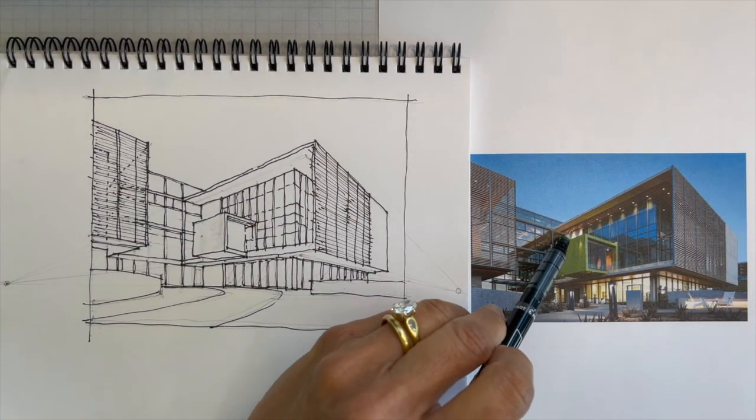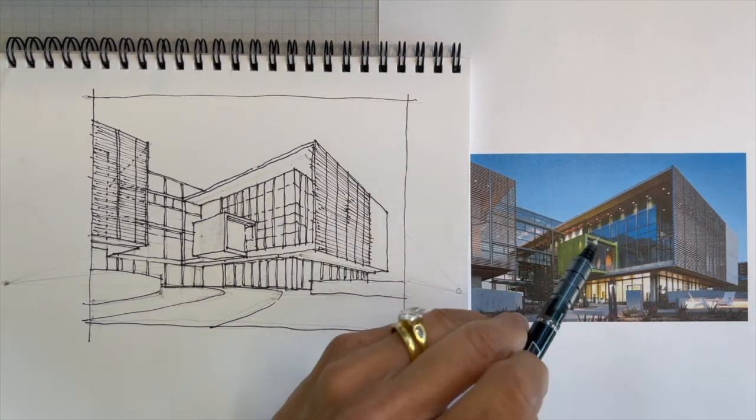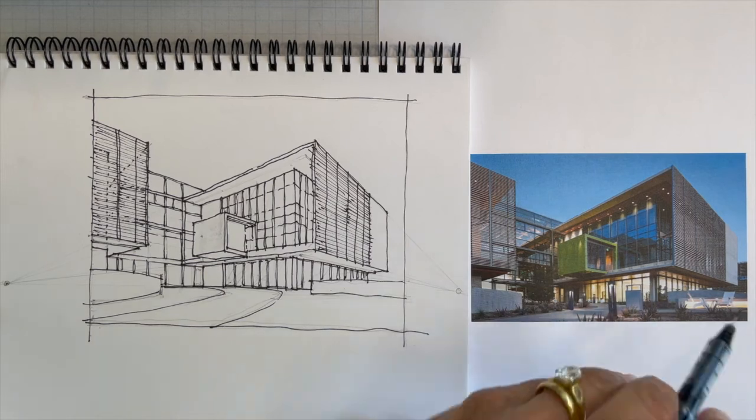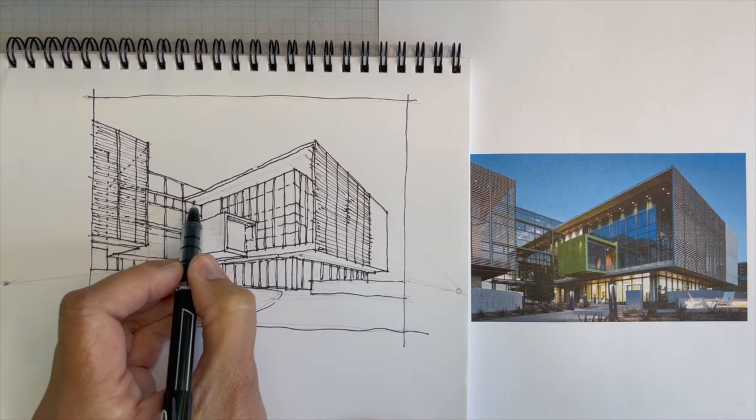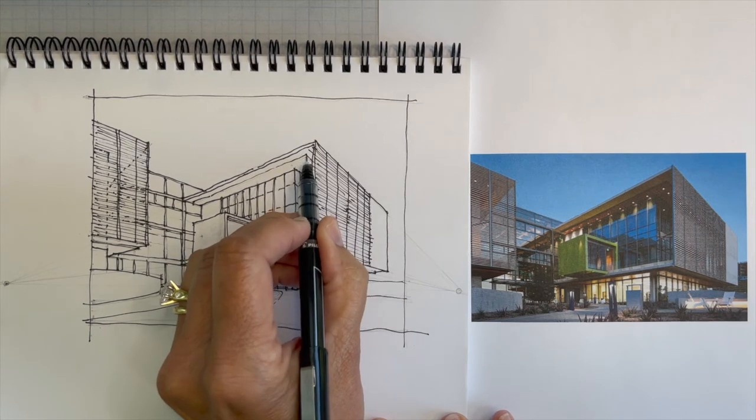I see a little bit of this wood up here, that wood ceiling, sort of a soffit. We see it here too. Just a little line of that.